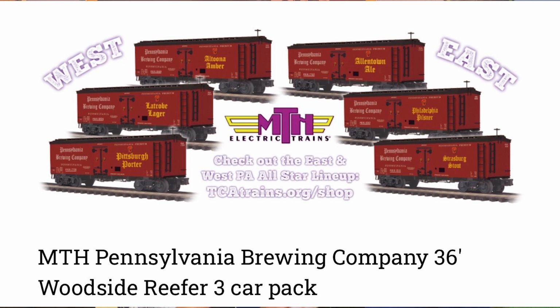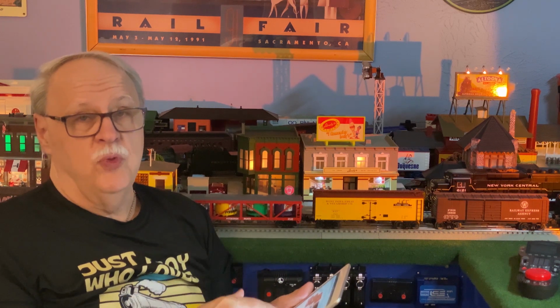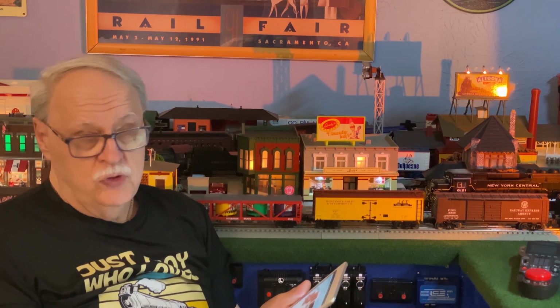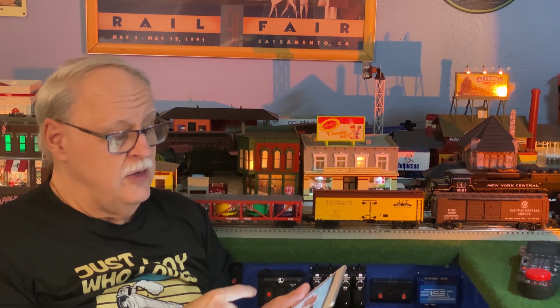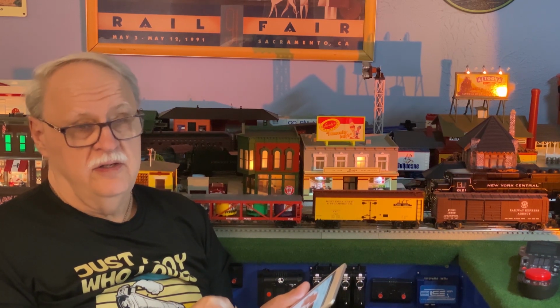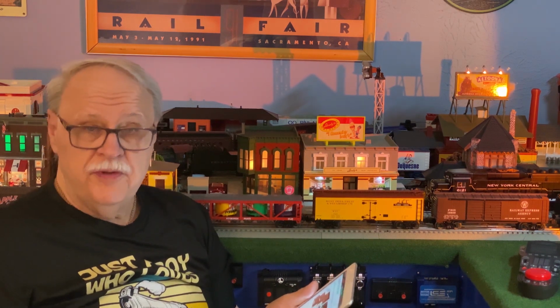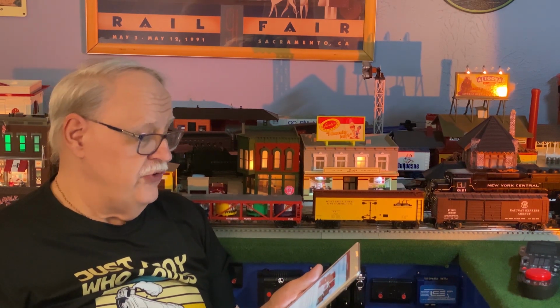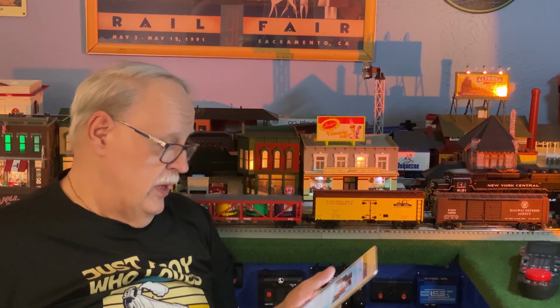As you can see in the picture, it's the traditional Pennsylvania colors with the names on them. I ordered the West because I'm from the west end of the state, and you can order them from the Fort Pitt division of the TCA or the Eastern division of the TCA National Division. I think they're $250 for a set of 3 cars, and that includes shipping. They're going to be shipping real soon, so you get your order in if you want them.